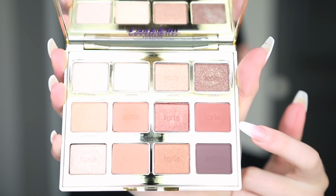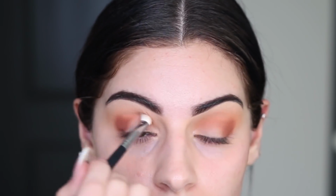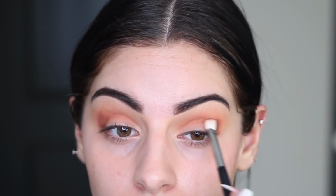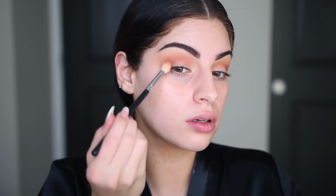Next up, I'm gonna take this shade right here called Cozy, and I thought it was so cute that it was cozy. I was like, man, look, it has a shade named Cozy. But I'm going to go ahead and deepen up my crease with this color with a more compact brush. I'm grabbing my Morphe M433 brush. To be honest, Cozy is a little bit difficult to blend. I feel like it's just sitting there. It's kind of patchy. I don't know if you guys can see that.